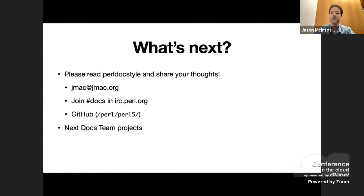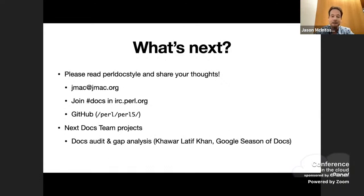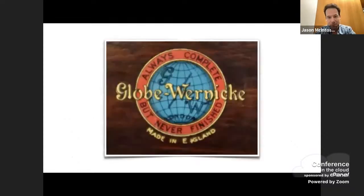The first docs team project based on the style guide's vision is a documentation audit and gap analysis now underway by Hawar Latif Khan, a communication specialist that the Perl Foundation has hired through a grant from Google's Season of Docs program. And yes, by the way, there is a docs team officially recognized by the Perl Steering Council, though it's really just me right now. And so far, its role and initial activity has been the auditing project.